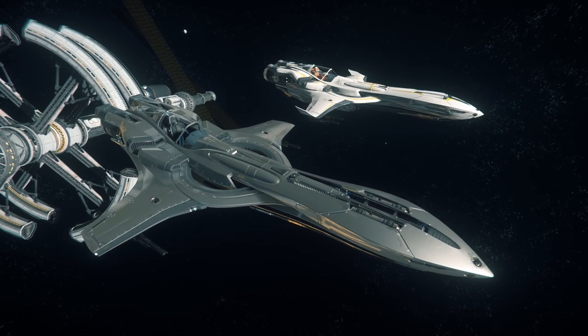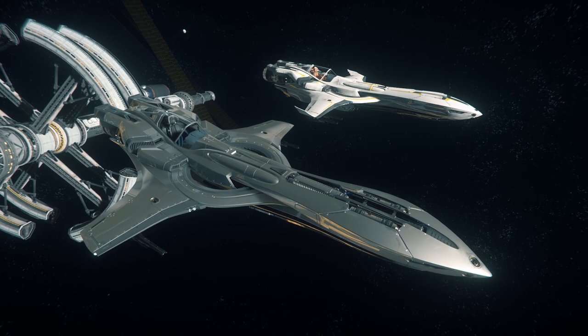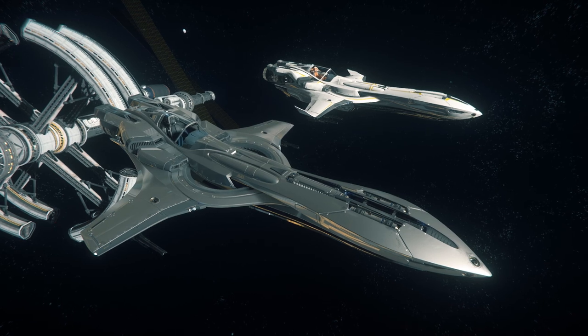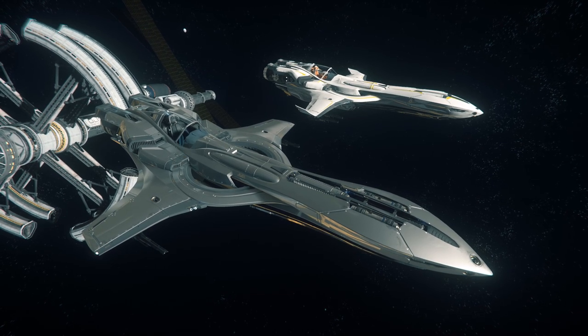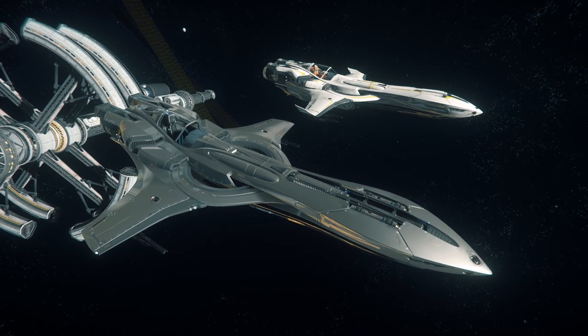Hello everyone. In this episode of Versus, I'm going to be looking at the P-72 Archimedes and the P-52 Merlin. It isn't often that I get the chance to compare two ships that come from the same manufacturer, and these two vessels are more similar than any other that I've compared up until now.